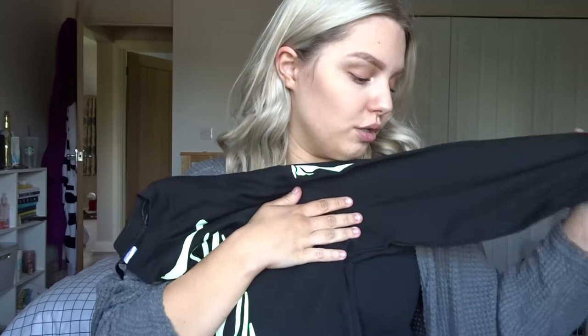I think we'll see this more often because I like to be cozy and just chill in this. I did this a lot last year. But yeah, that's all my clothes. We've decorated now, which I've been dying to do for 2 weeks.